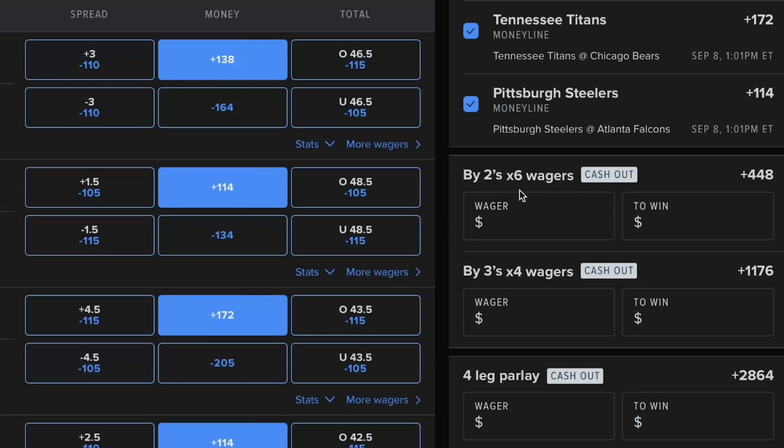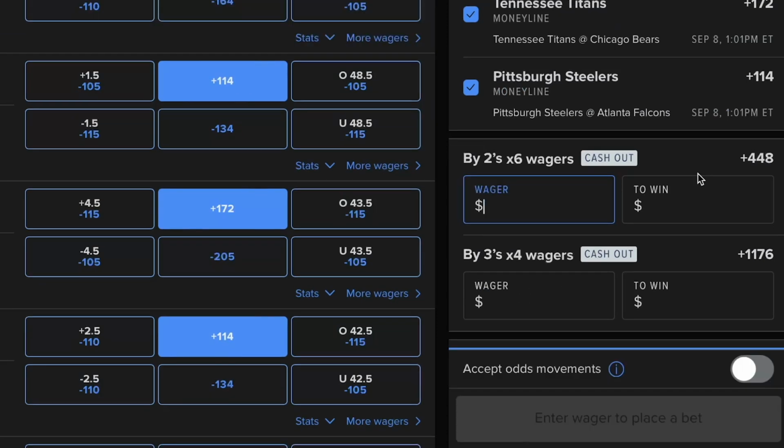We now have a series of 6 two-leg parlays or 4 three-leg parlays. Naturally, our payout is less on 6 two-leg parlays compared to 4 three-leg parlays. It's just much easier to hit on 2-leg parlays than 3-leg parlays. But the beauty here is if I wanted to wager $10, remember, we have 6 two-leg parlays here, so 6 times 10 is going to give us a total wager size of $60.